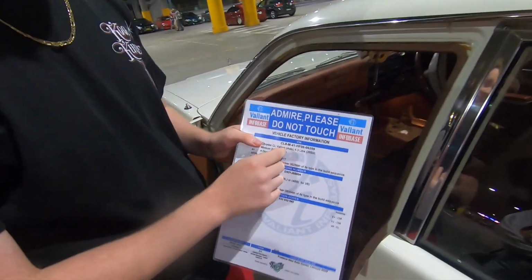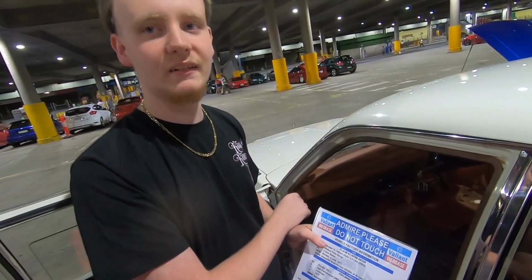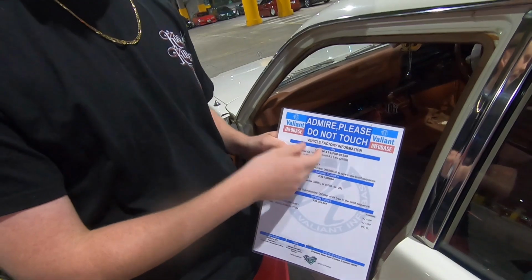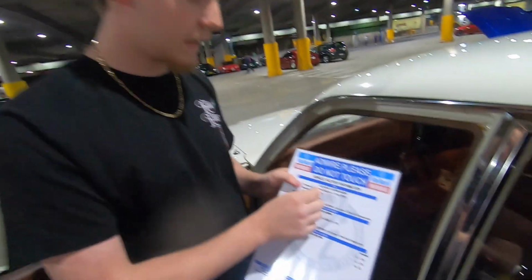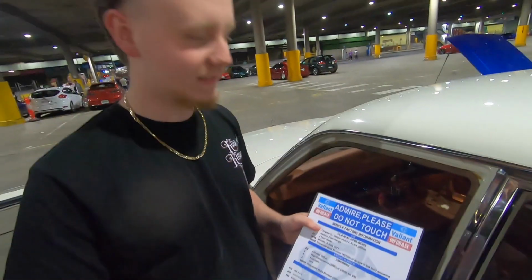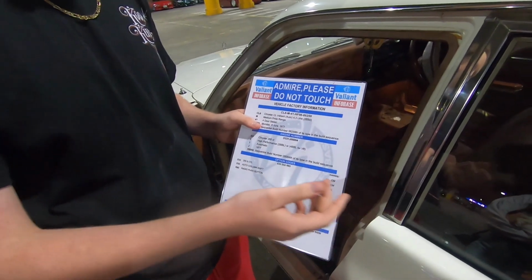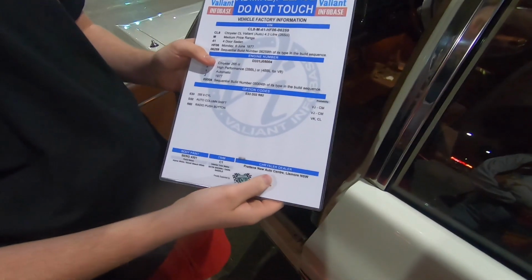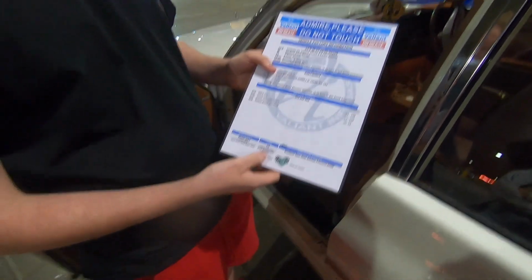When it says CL8, it means it's an inline six cylinder. So I've got a 265 Hemi. So 8 means 6. And if you see CL6, that means it's a V8. Oh, okay. I don't know why Chrysler did that, but it's a bit random. Yeah, it is. M is for medium price range. And 41 is for four door. So that's where it was sold, in Lismore. Oh, wow.